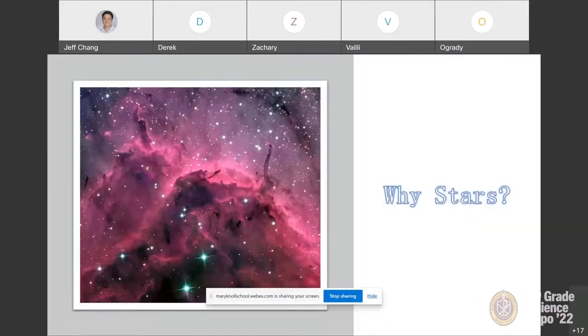But first, why stars? My partner and I have been fascinated by our solar system, though we knew so little about it. After finding our research about stars, at this time I will be presenting how stars are different colors. More importantly, how stars are indicators of temperature, and how the temperature will affect the color of a star.